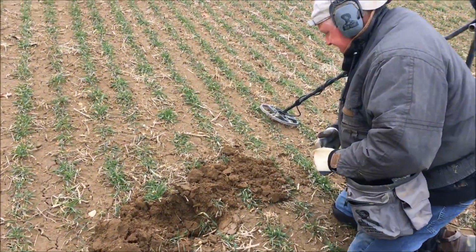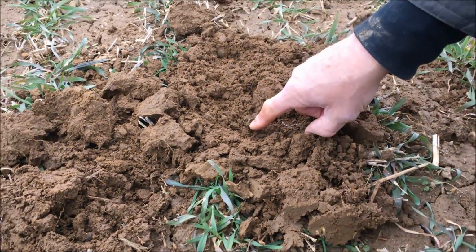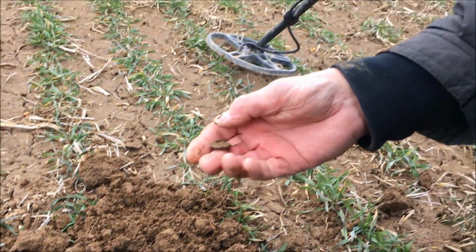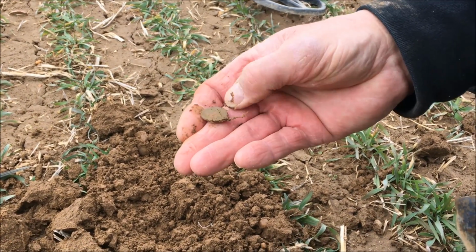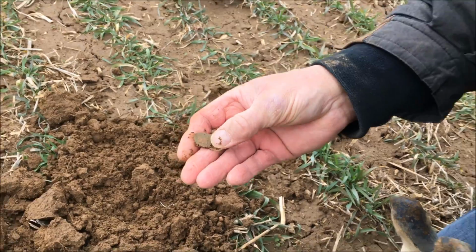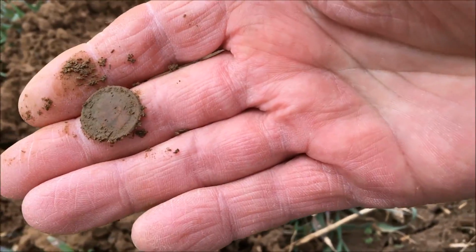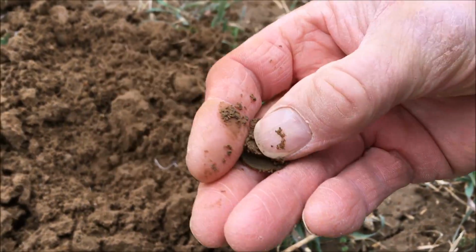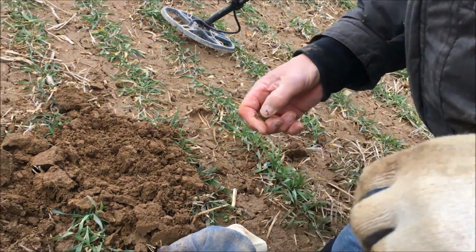All right, Doug's got a coin. Right here. Oh, I see it. Yep, it's a small one. It's small copper. Guess what? It's a modern dime. Well, hey, it's 10 cents in your pocket. Yeah. 10 cents.